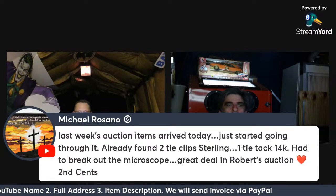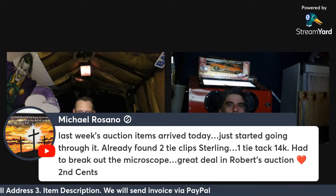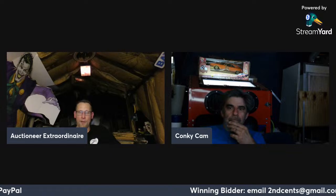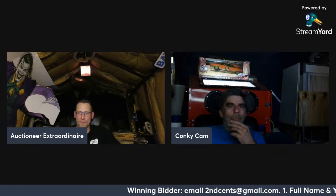So there you guys go. Tie tack 14K, 2 sterling clips. Last auction. Boom, bada bing, bada boom. Money. And you probably paid $25-$30 for a lot. I paid $35 a box, I think.